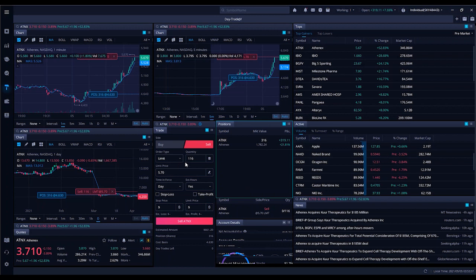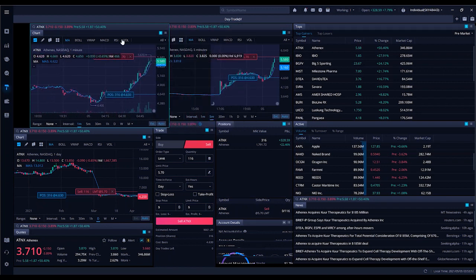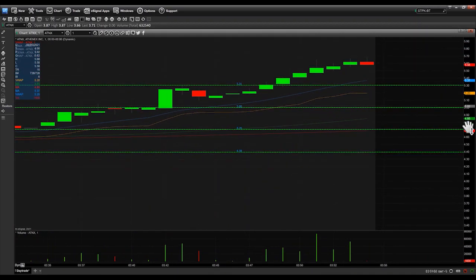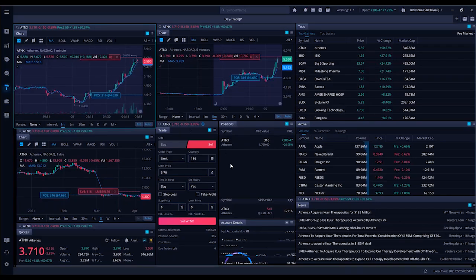$116 shares at 570. It's a lot of green candles, it's gone up quite a bit. It's definitely due for a pullback soon, so I shouldn't get so greedy. Hoping for one more spike. Let me take 50 shares.